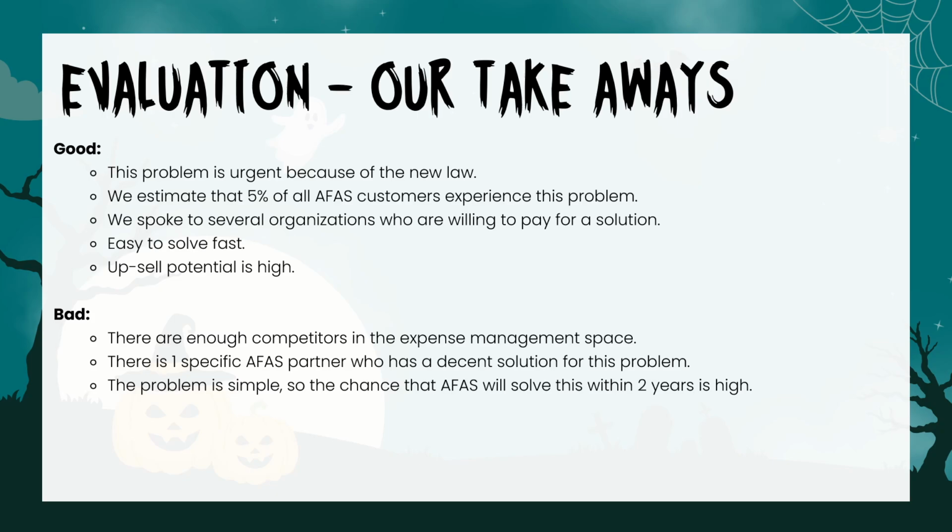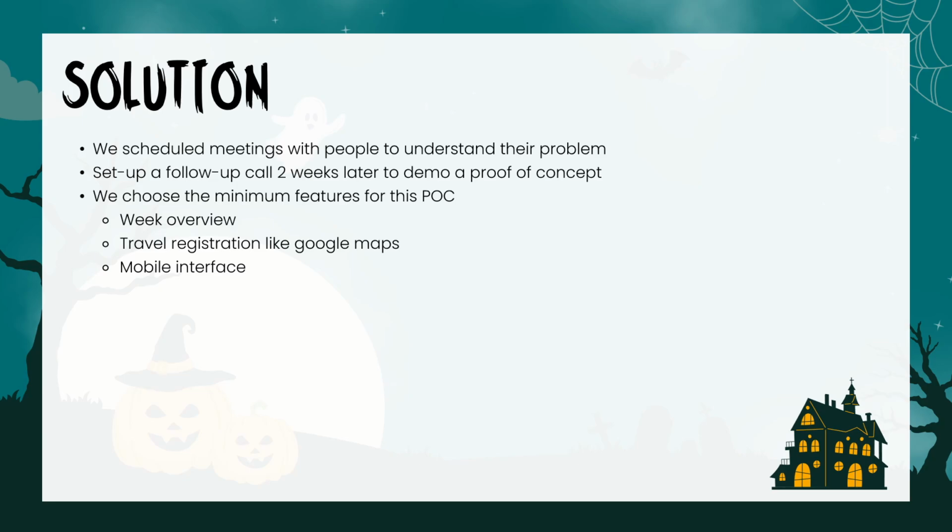And also in this case, if we evaluate, okay, there's one specific AFAS partner, which means there's always room for more. And if we can actually do it a lot better, then I think customers will still choose our solutions over theirs. And also, okay, the problem is simple, but what if we can make it really, really good? Like so good that even AFAS will not match how good we solve this specific problem. And once customers, once employees, users use our product, then they will never want to go back to the standard again. So with that in mind, we started to think of the solution.